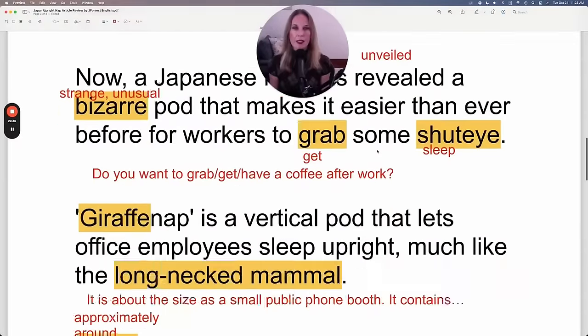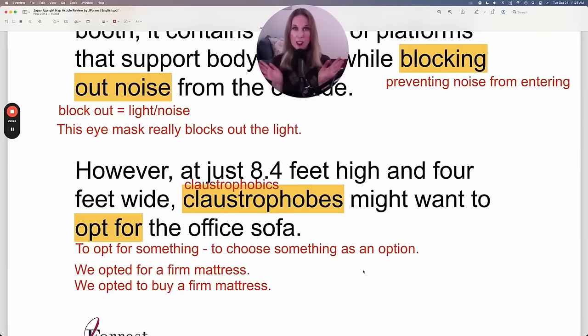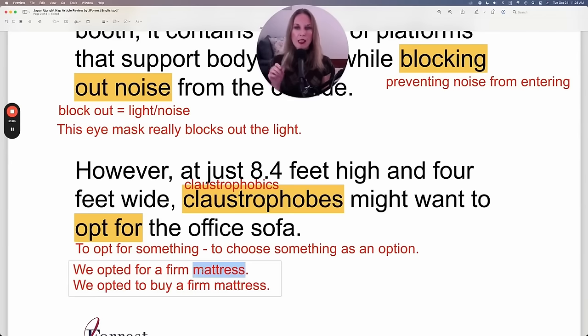Claustrophobics wouldn't like this. Claustrophobes might want to opt for the office sofa. If you opt for something, it means you choose that as an option. So let's say you're going mattress shopping and there are so many different types of mattresses to choose from. You could say we opted for a firm mattress to mean that you chose a firm mattress and there were many, many other options. Now, to use this expression, there could just be two options, firm and soft, and you opted for the firm mattress.